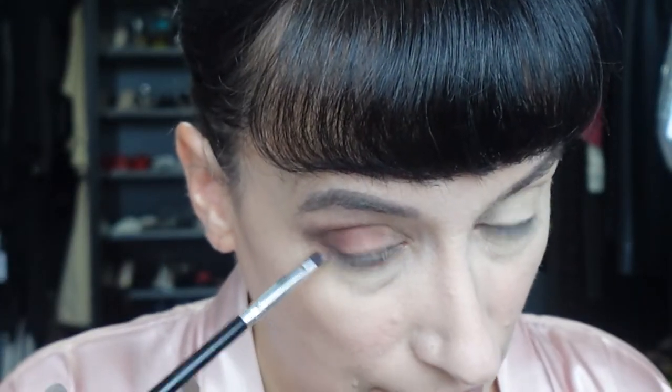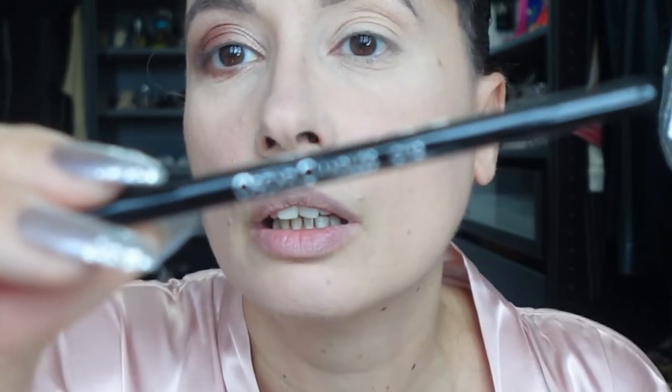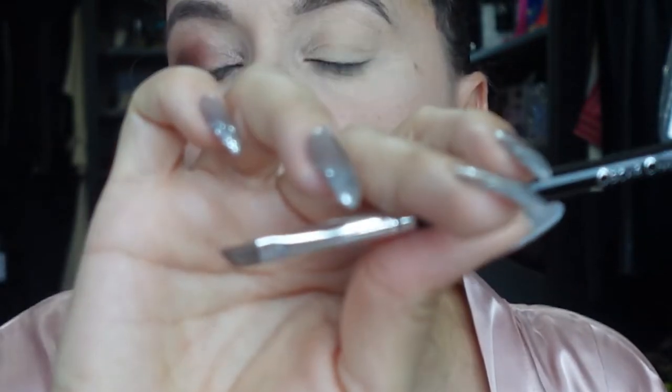So this part is a little bit difficult because obviously you have a little bit of wrinkles there, or not wrinkles, just like a softer skin, so it's always a bit harder to do. And I'm gonna grab another brush and then I'm gonna do this part right here with the same color I used above. I'm gonna use the Oscar Charles C112, which is a very small angular brush.